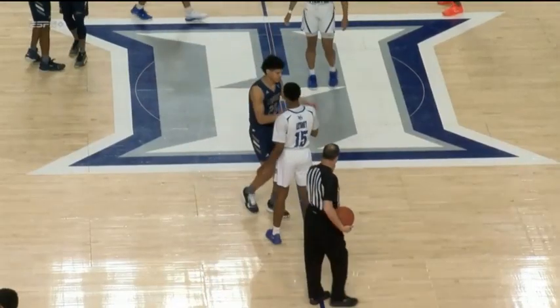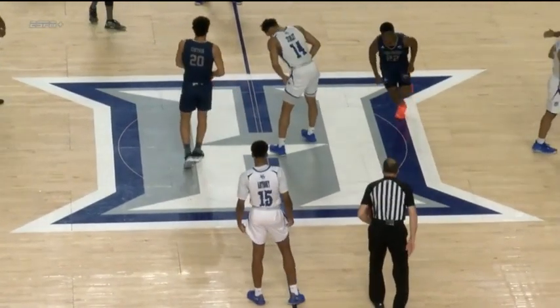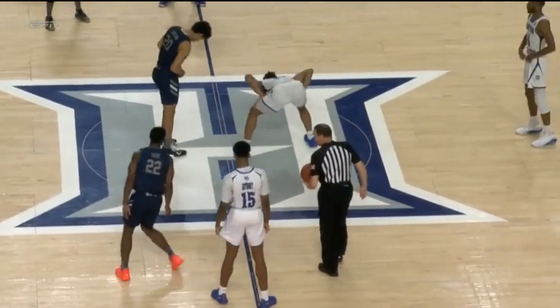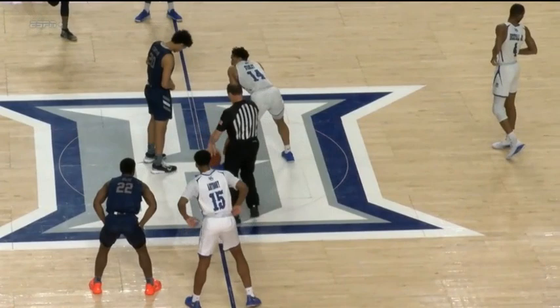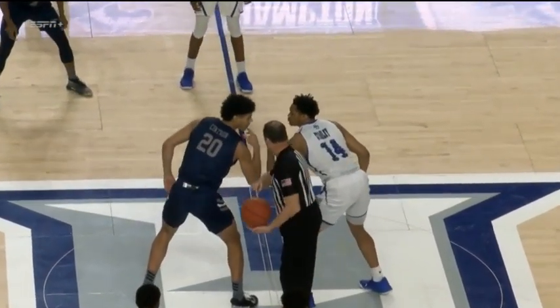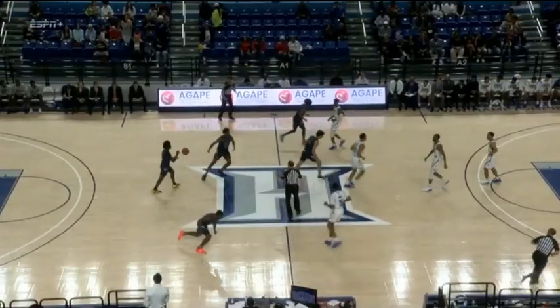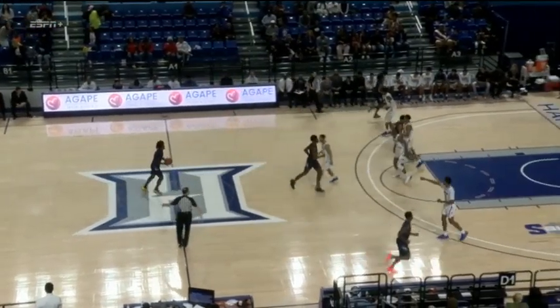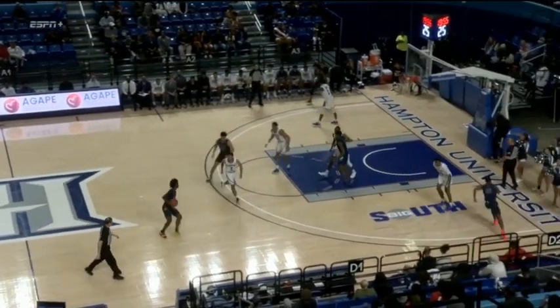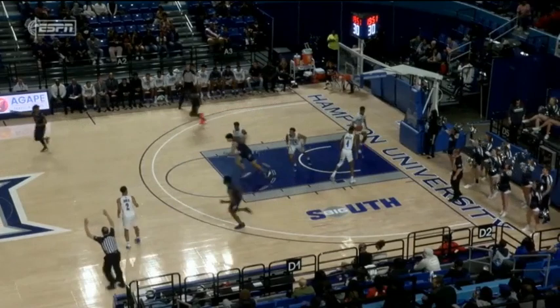And what an interesting matchup we have here tonight, Monet. I think it should be a good game, you know. I think it'll be fun to watch. Yeah. Last game, the Pirates lost to USC Upstate 83-73. And for the Lancers, they won, defeated Charleston Southern 74-56.